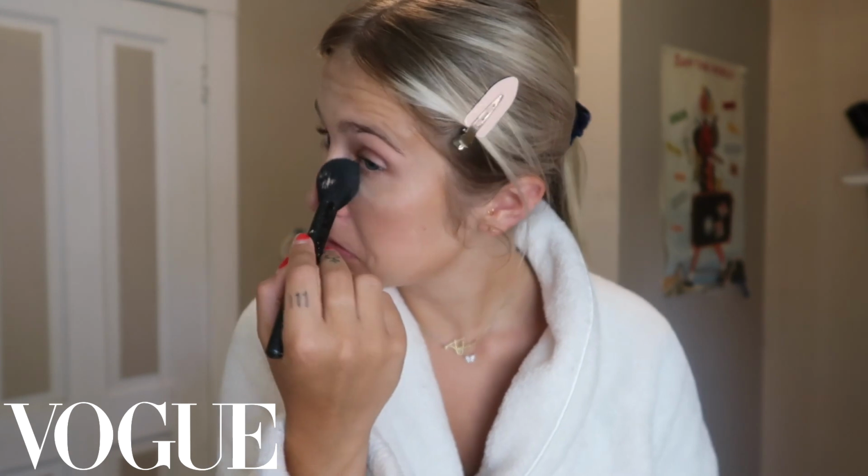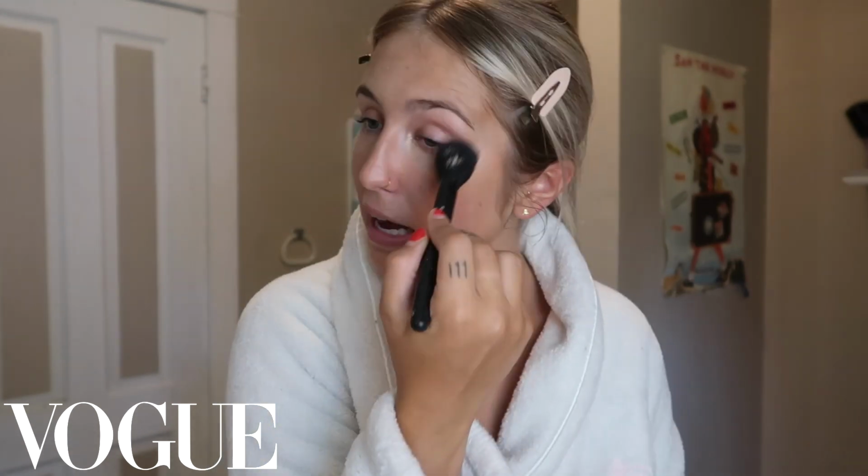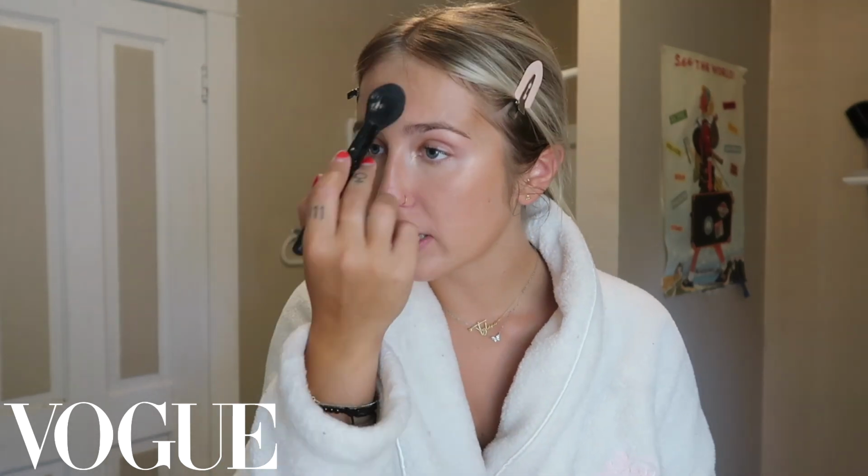Just a second, we'll hold on from the college rant. I use the Laura Mercier powder. I don't know exactly how you're supposed to use this, but I heard it was good, so I do it, because it does lock down the makeup really well. But yeah, I put it in all the problem areas so that I'm not super shiny.